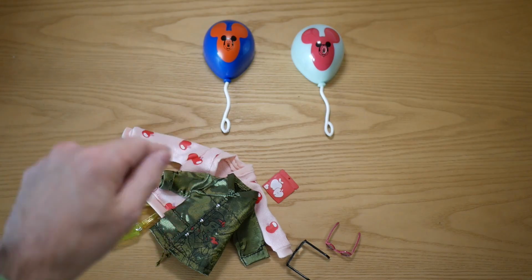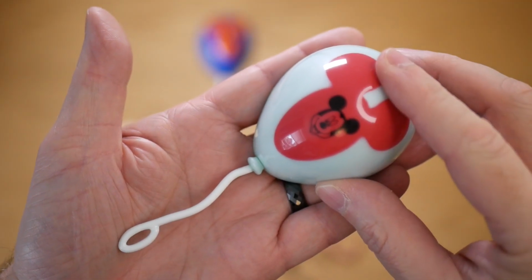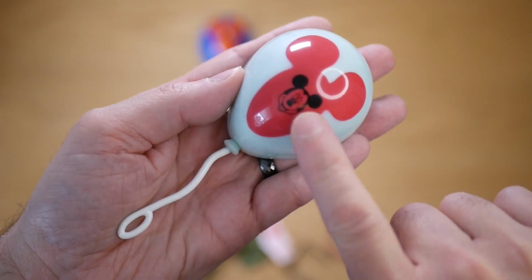Shall we have a look and see what's in these balloons? Because obviously they are meant to be the surprise element, so we should check that out. Let's have a look now. Okay, so this is the one from the first wave. This is a lighter colour, and obviously we've got the Mickey Mouse silhouette with the Mickey Mouse face on there.